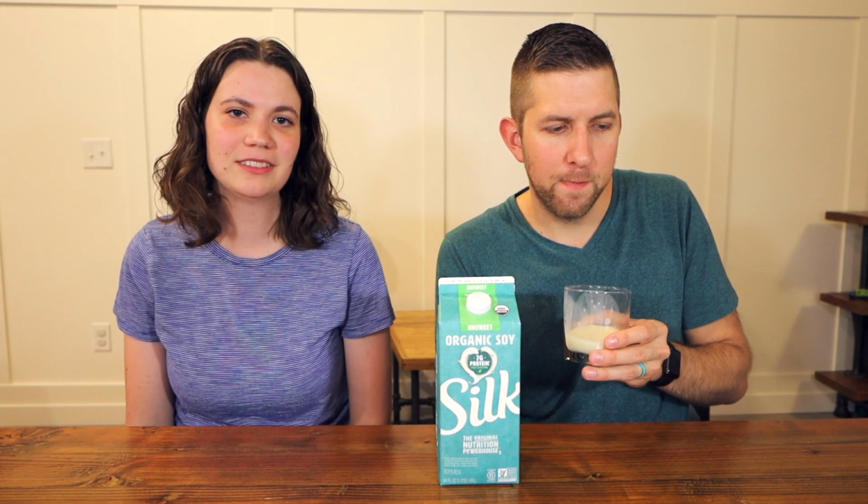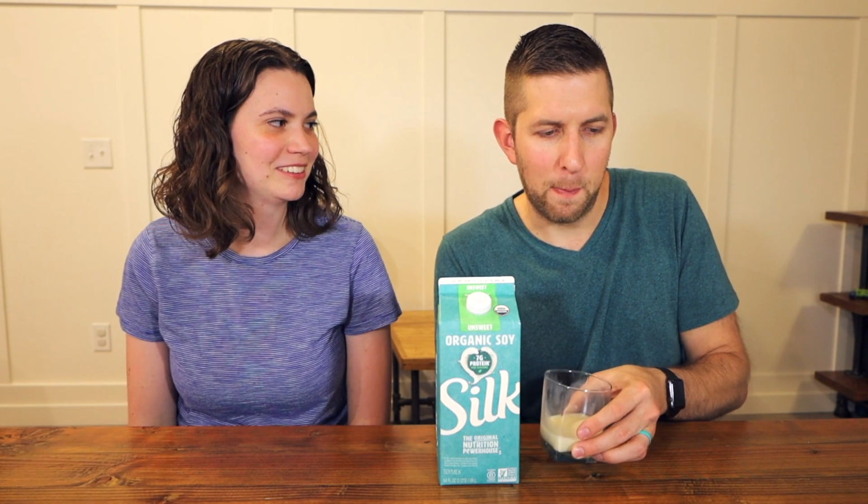It looks very yellow. Yellow brown. Yeah. It's kind of the color of a soybean, honestly. Not quite as yellow. We're sharing because we don't think that we have COVID. It leaves like a residue in your mouth. Kind of.